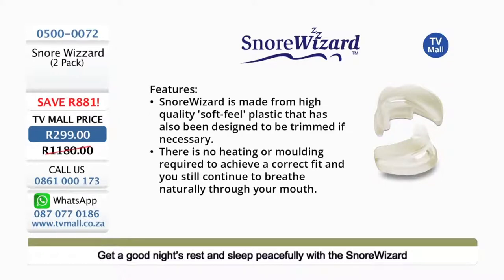Well, this is, like I said, made from high-quality soft feel plastic that has also been designed to be trimmed if it is necessary. But look at it. With most mouth guards and snoring gadgets that you get out there, you need to heat them and mold them, but not with the Snore Wizard. So this is one size fits all.